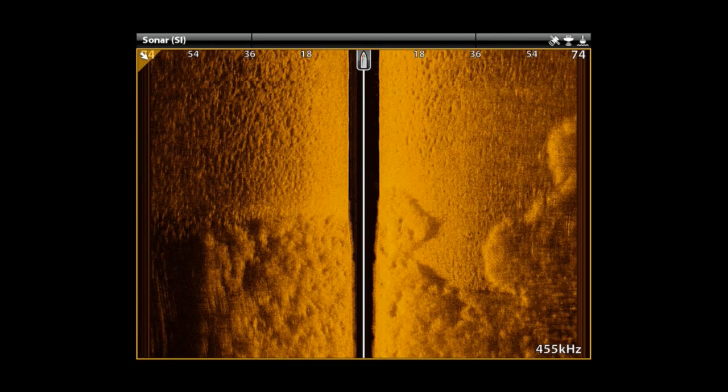Look at how much real estate. Do you realize in 4 feet of water with 2D sonar, I'm only going to be seeing about a foot of bottom? That's the size of a piece of paper. But look at what I'm looking at: 74 feet on the port side of the boat and 74 feet on the starboard side. That's 150 feet of bottom, and I could mark all the way around that grass flat so that I could effectively fish it later when I came back. Because it's so shallow now, I'm probably going to spook the fish.